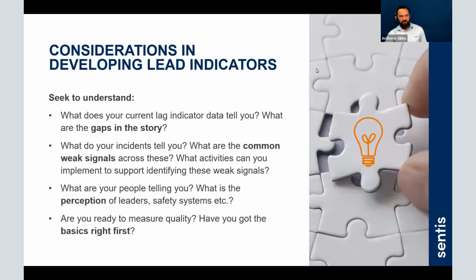So, considerations in developing lead indicators. What we'd be encouraging you to think about is, what does your current lag indicator data tell you, and what are the gaps in the story? How do those lead indicators potentially plug those gaps? What can inform this is what our incident data is telling us. So what are the common weak signals across these? What activities can you implement to support identifying these weak signals?